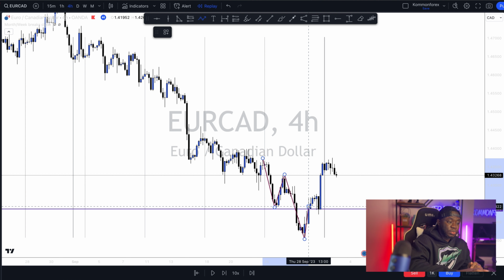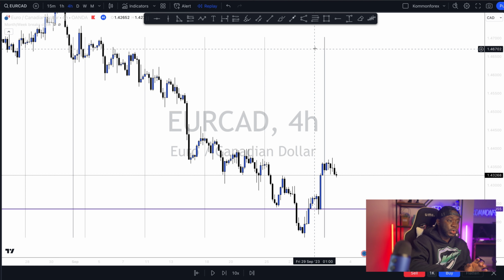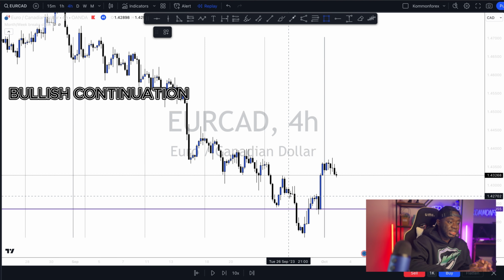Once it hit this support, it started consolidating. It first gave an initial consolidation in this zone, and then it broke to the upside. If you remember, in one of my previous videos as well, I talked about the first ever trading strategy I used, where I covered the bullish continuation as well as the bearish continuation.